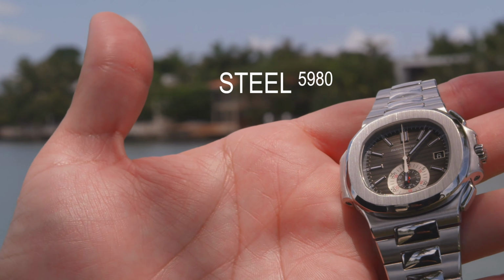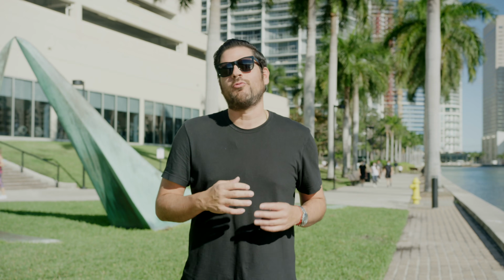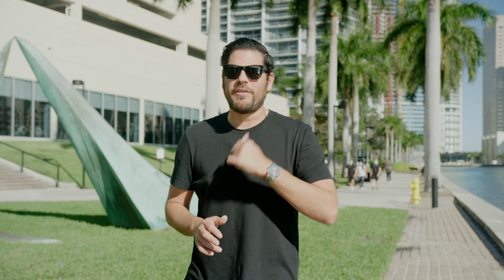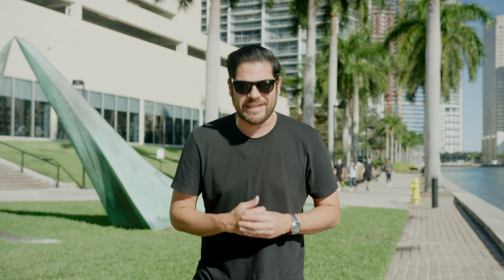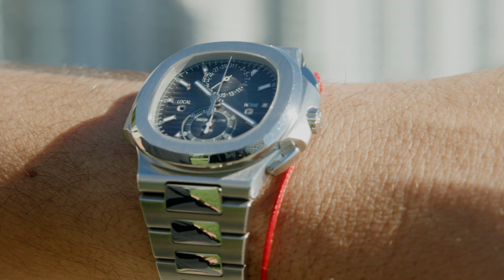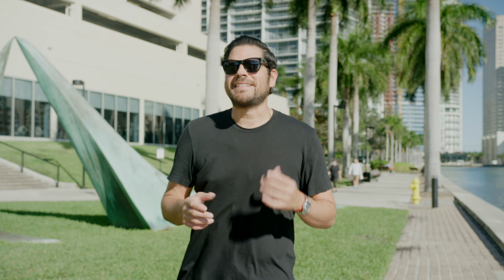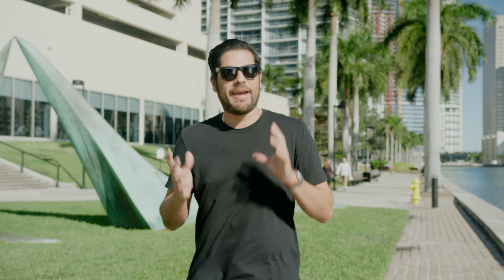I like the contrast of the sub-dial with the red needle on the 5980. I feel like at heart, that's the one that I really love the most. But there's nothing wrong with this 5990 and it's definitely the next level. So my overall thoughts about the Patek 5990 is that it's a stainless steel bully. This is a silent, stealthy, heavy hitter.